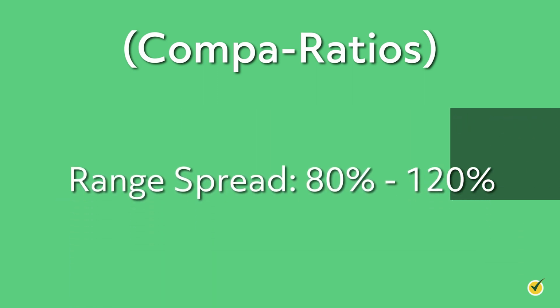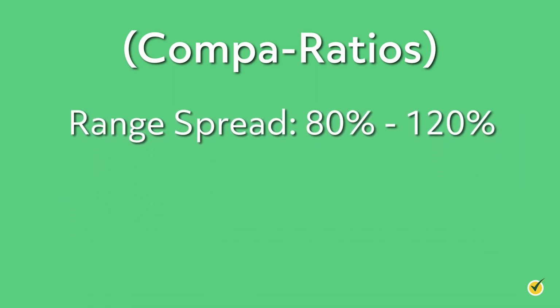The range spreads for COMPA ratio percentages for a number of companies are between 80 to 120%. Companies tend to target 80% as their gauge for COMPA ratio percentages for the salaries of new hires or newly promoted employees. With the executive assistant's COMPA ratio percentage being at 92%, they're being paid at an acceptable level since they're not falling below the 80% target.